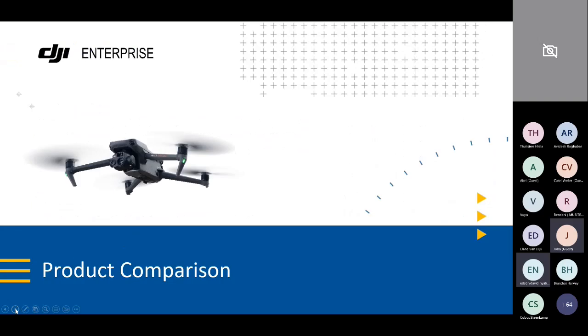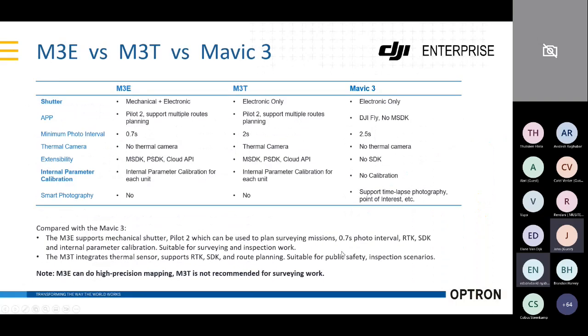Okay, then down to a few more technical specifications here, and the comparison between the Mavic 3 Enterprise versus the Mavic 3 Thermal versus the professional or consumer Mavic 3. And I'm not going to go through each of these line by line, but I think just highlighting the ones that stand out, the internal parameter calibration.